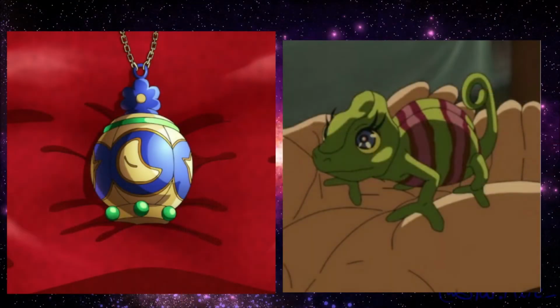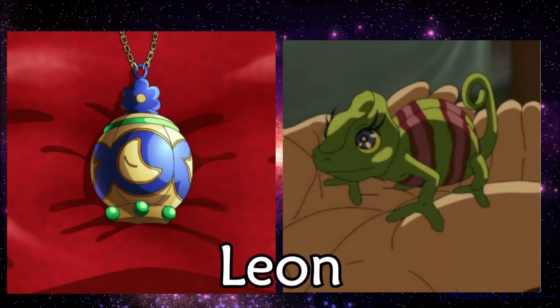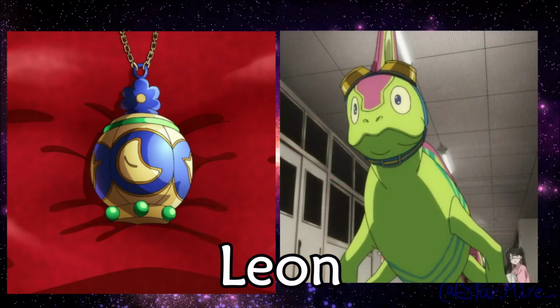The creature inside of Ai's Pomander is a small green chameleon that she named Leon. Each of the Pomanders have two forms, small and large. Leon's small appearance is of a typical chameleon. He has a cute appearance with big blue eyes and eyelashes and two red rings around his body. Despite being a chameleon, he never changes his color and only stays green. His large form resembles an herbivore dinosaur. He becomes as large as a horse.